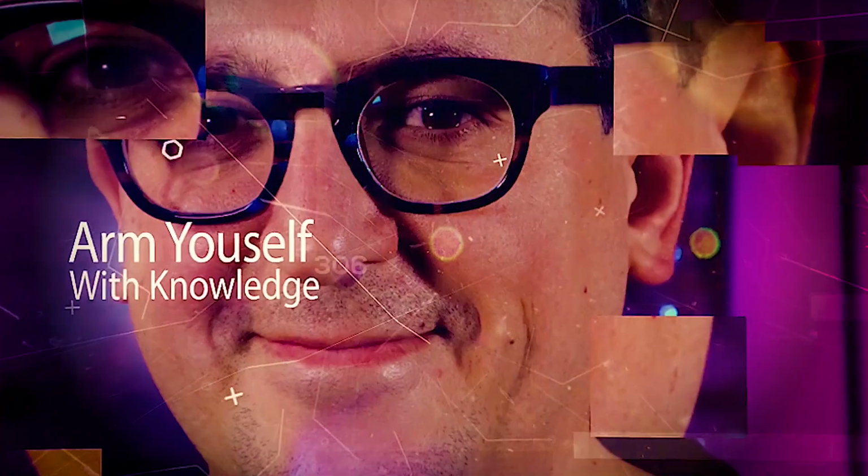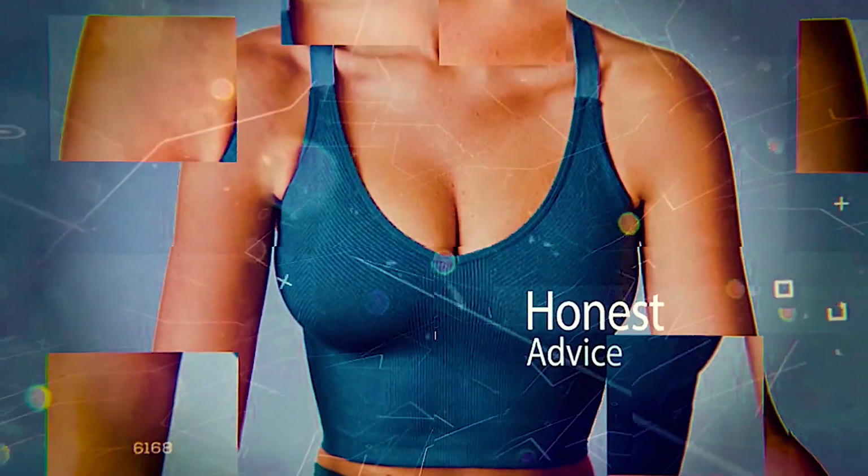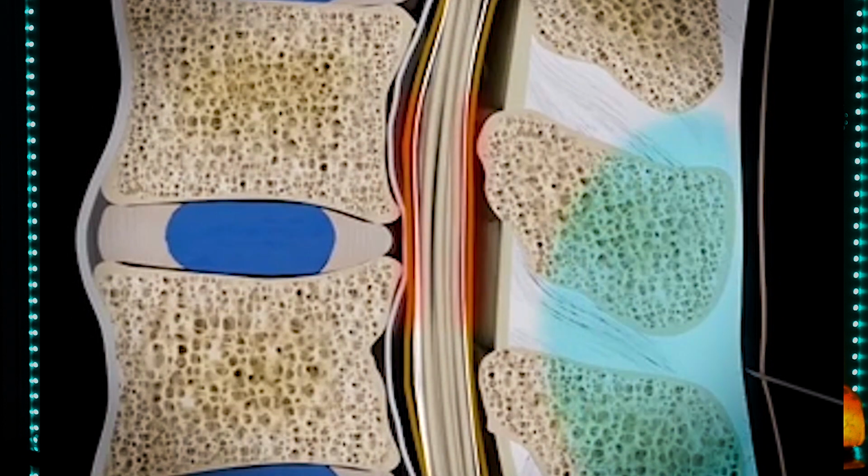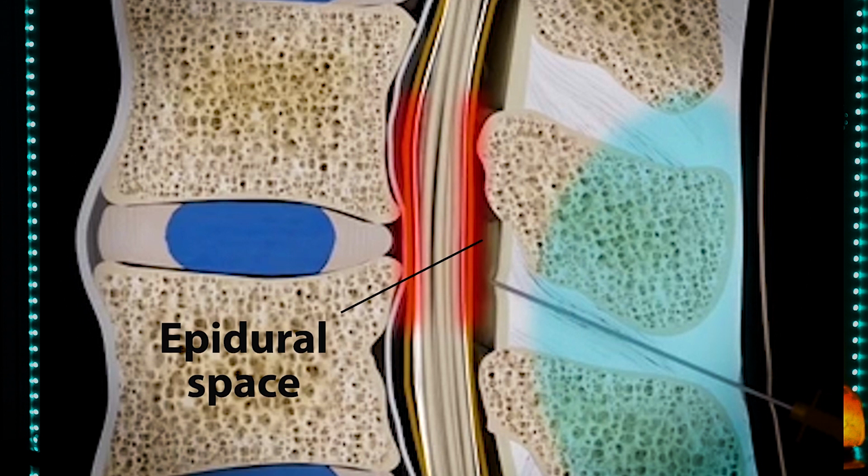Now we're going to talk about epidural steroid injection. Epidural steroid injection is the injection of small amounts of steroid, which is an anti-inflammatory medication, and numbing medicine into the epidural space to relieve the pain. This medication will be injected in a very tiny space around the nerve of your spine called the epidural space.